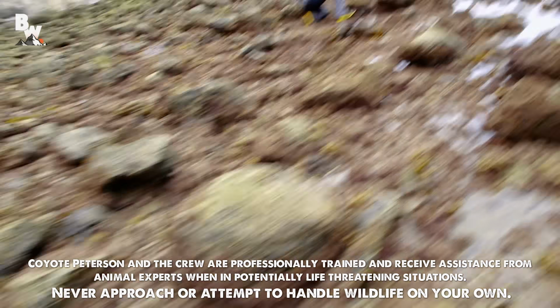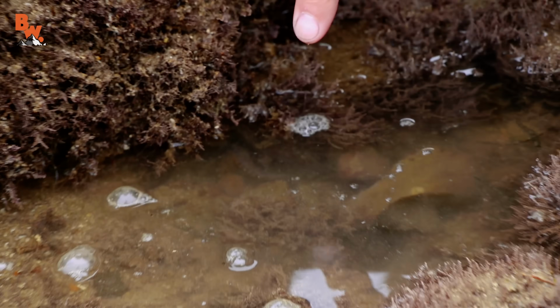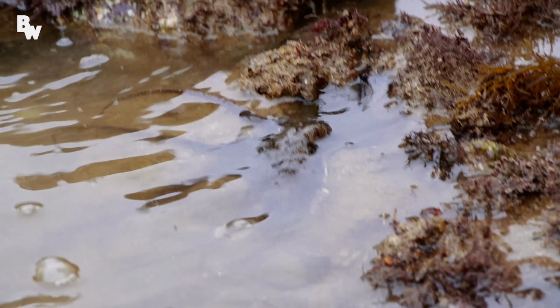Mark, got an octopus. Hold on. Come up. It's going right under this rock. Hold on. Okay, get on this side. He's right here. Can you see his tentacles right there? Look at that. He's not moving. Oh, no, he is. Ready? All right, I'm flipping it back. Ready? There it is, right there. There it is. Look at that.